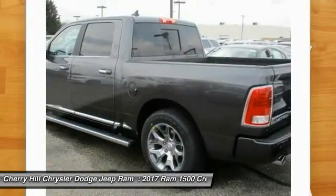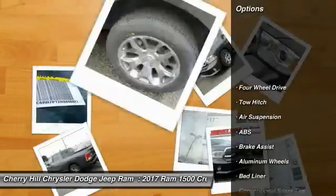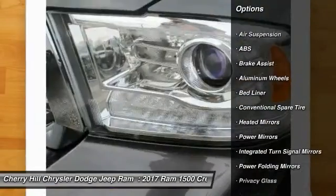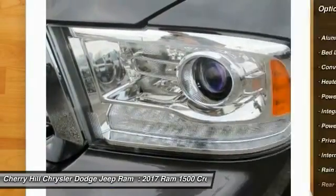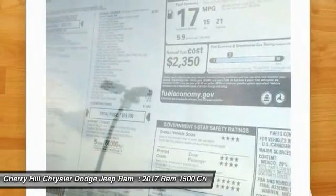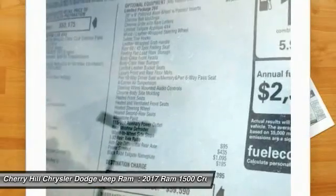Here are some of this vehicle's great options: traction control, power passenger seat, anti-lock braking system, remote engine start, steering wheel audio controls, navigation system, stability control, keyless entry, backup camera, tow hitch.